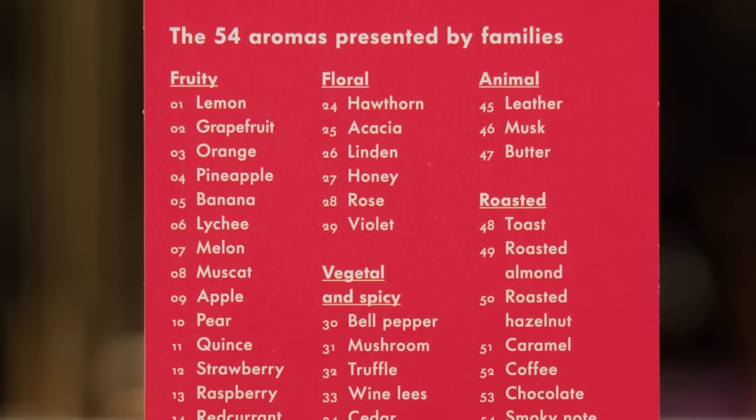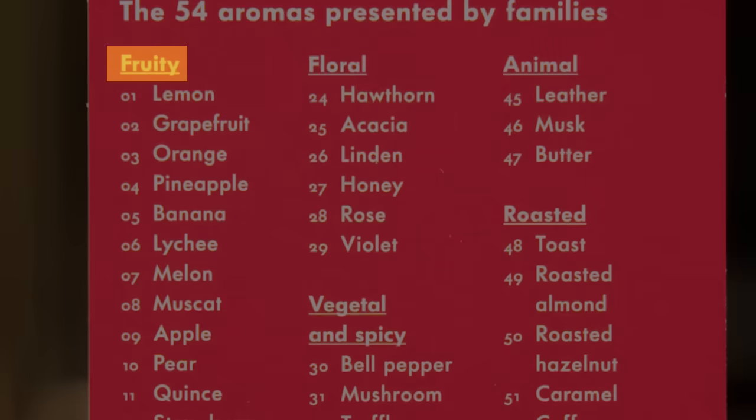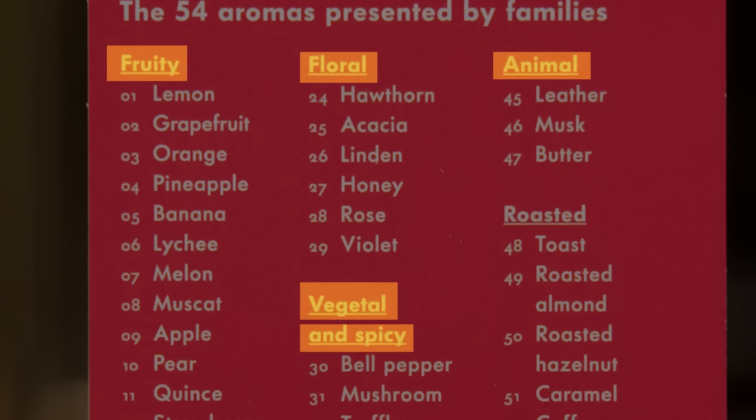So the kit comes with a master list of all 54 aromas, and they're broken down by families. So you have fruity, floral, and the next category is vegetal and spicy. Next category is called animal. And the last is the roasted category.